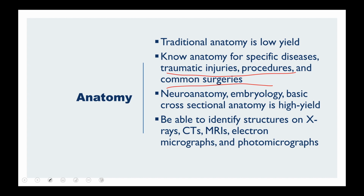So high yield anatomy would also mean some stuff that has some clinical relevance, like traumatic injuries and so forth, right? So what happens if you have a spiral fracture of the humerus? What nerve gets damaged in the humeral groove? And then what kind of sensory motor deficits does that cause in your hand, right?